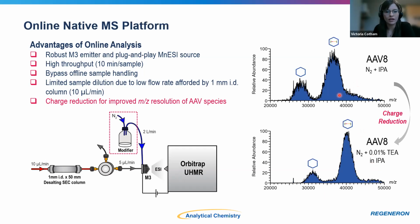I just did a quick comparison here. So these are not optimized. This is suboptimal for the non-charge reduced parameters. So we can get a more accurate ratio if we optimize the parameters accordingly, but I just didn't spend the time to optimize the parameters for the non-charge reduced because this was really the focus of this work. Okay, great.